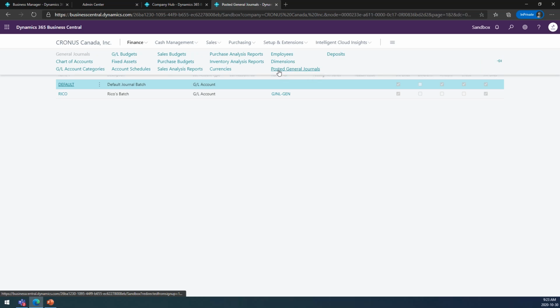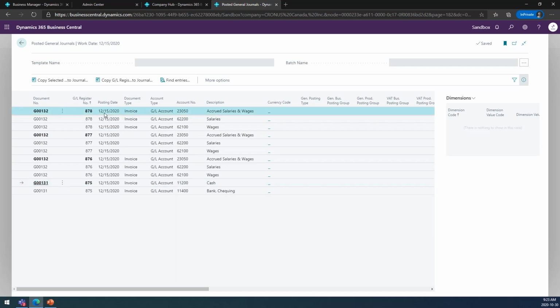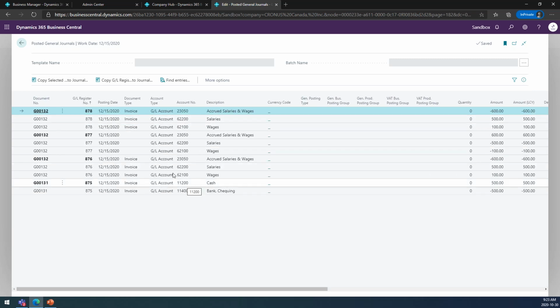So if I go to the posted general journals, we can see everything that has been posted. And always when you have this bold new entry, this is when you have a new journal. So let me just move that over. So now you can see all the amounts. I tested this a little bit before just to make sure it's working for today. But these are the transactions that we just posted.